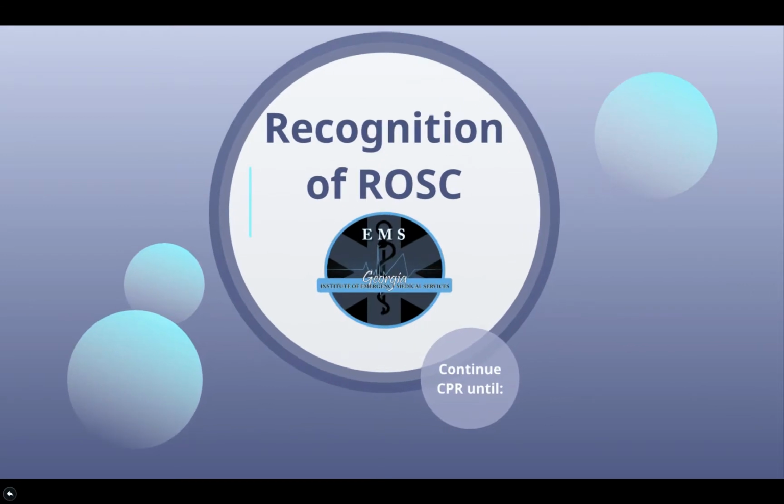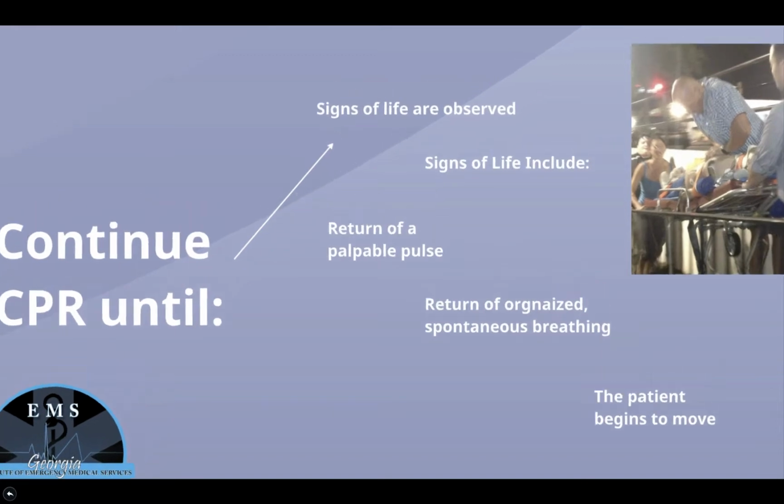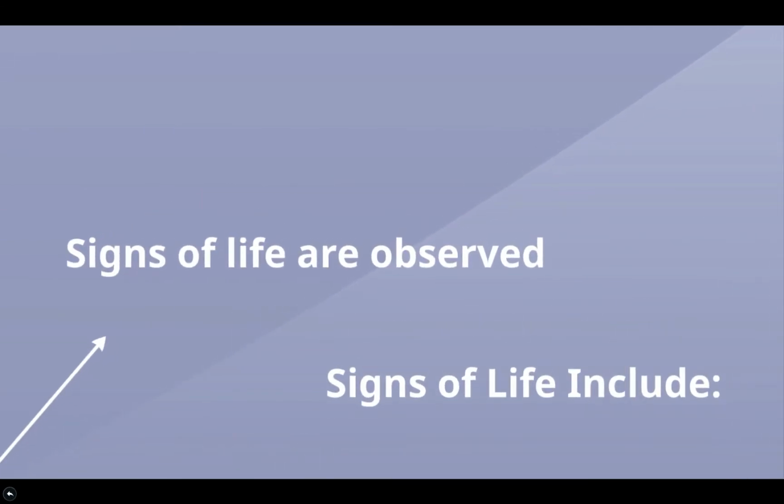So let's look at recognition of ROSC. Some people may not understand what ROSC is or what it means, but it means return of spontaneous circulation. One thing I really want to emphasize is that we need to be doing CPR on these patients. CPR is what has been shown to make the biggest impact on these patients. The fewer interruptions, the better, until we have confirmation of ROSC. So we want to continue CPR until we know for sure that we have ROSC. So what are we going to look for? We're looking for signs of life. If we see signs of life, then we can adequately conclude that our patients have had a return of spontaneous circulation. So what are these signs of life and what do they include?